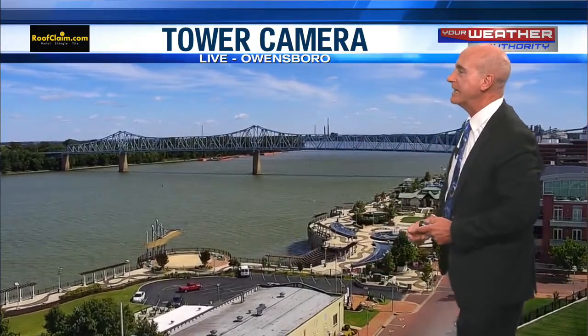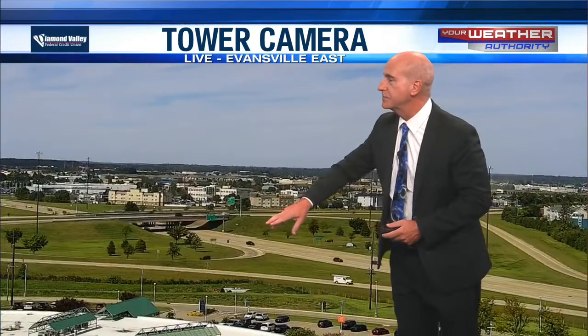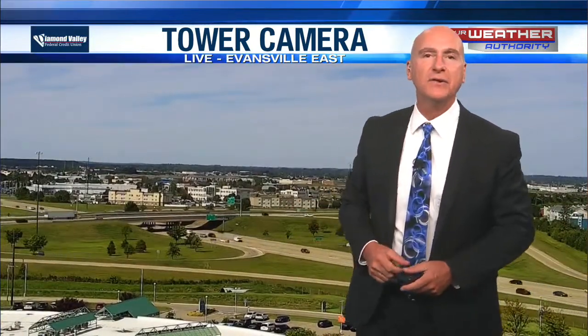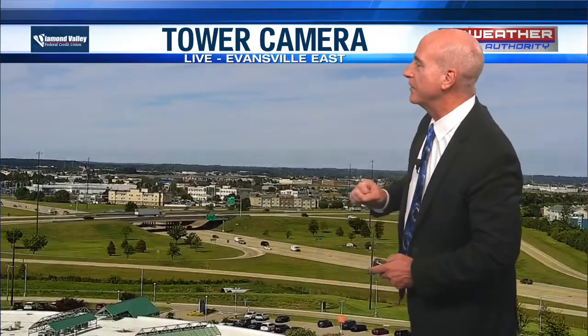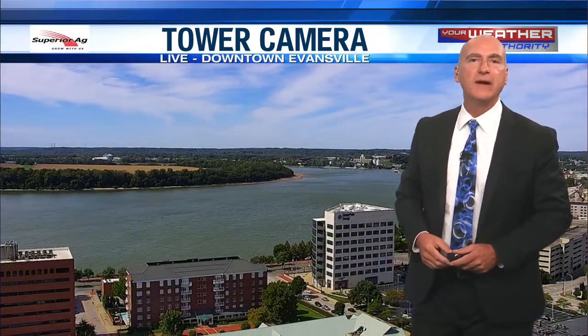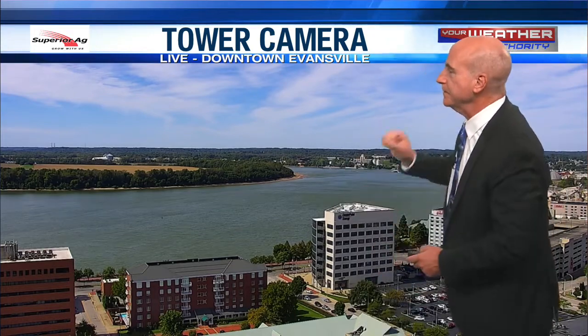That's our roofclaim.com camera at the Hampton Inn. There's our traffic at 66 and 69. Not a whole lot of it out there right now, it looks like. That's our Deaconess Gateway Diamond Valley Federal Credit Union camera there in downtown on top of Fifth Third Bank, tallest building in town. Superior Ag camera with a superior view of the riverfront.